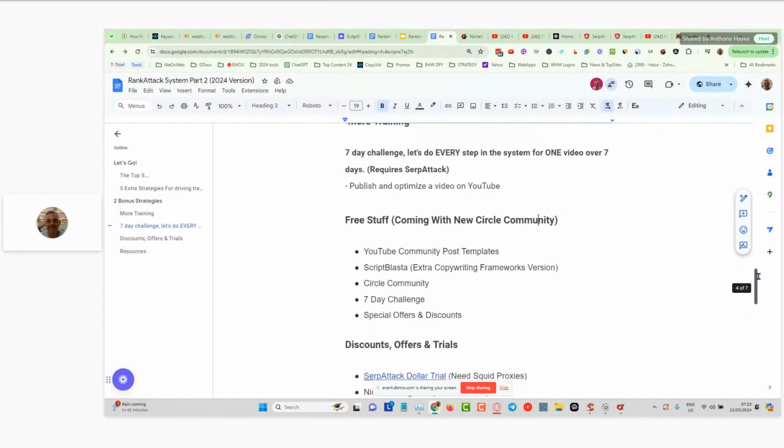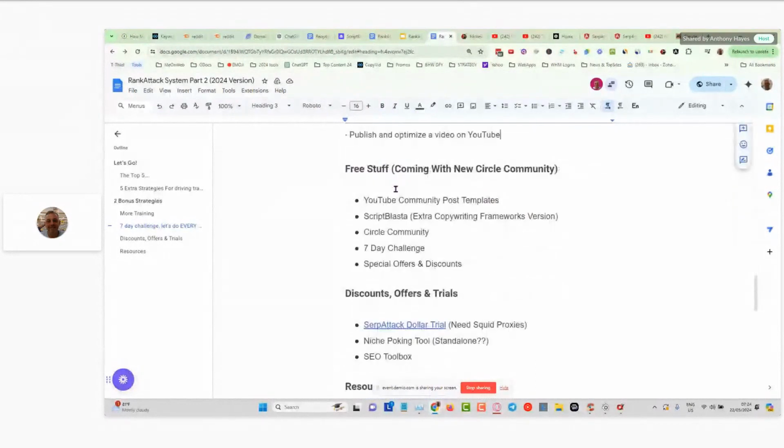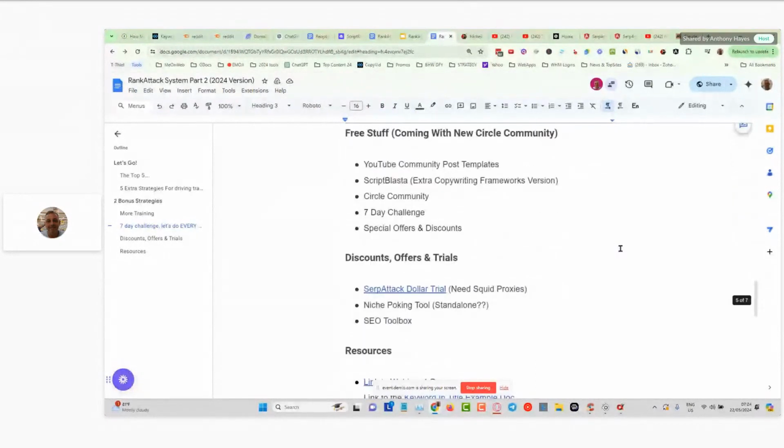And what we're going to do from that community, first of all, is start a 7-day challenge for those who have got SERP. If you haven't got SERP, you can take a $1 trial for 21 days, which is more than enough time to do the stuff that we're going to do in the 7-day challenge. That's going to be using the strategies that I've been talking about in the last 2 webinars, so you can see it for yourself and put it into action. We're going to put the 7-day challenge on once we start that group. It's going to be sometime this week.